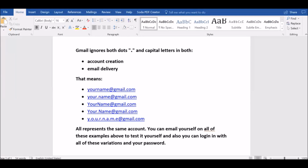No one can take your username, which means your Gmail address is unique. If anyone tries to create a Gmail account with a dotted version of your username, they will get an error saying the username is already taken. For example, if your address is yourname@gmail.com, no one can sign up for your.name@gmail.com.